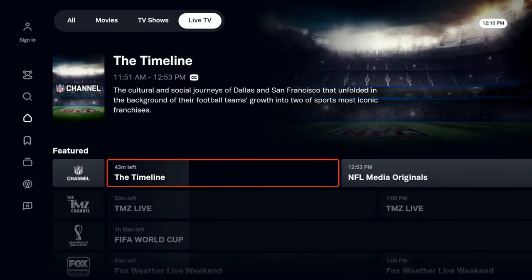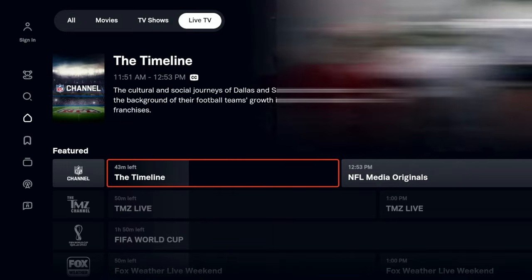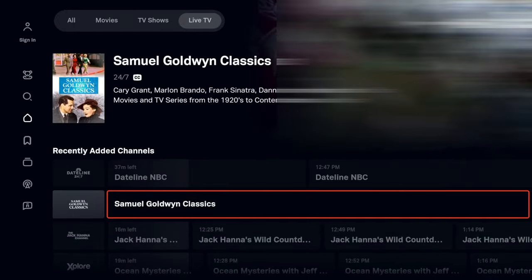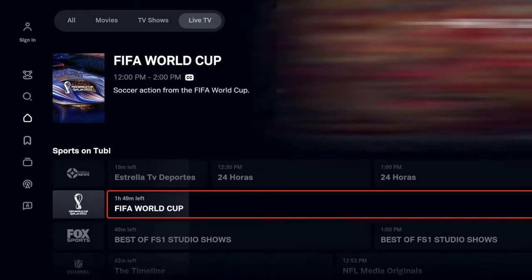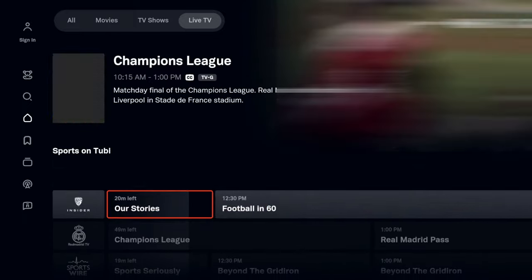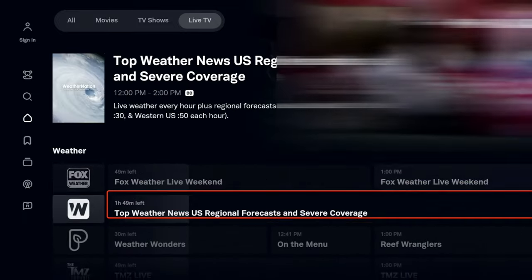You're going to have a traditional TV guide. You can see they have the timeline. They have the NFL Network right there. They have TMZ, FIFA World Cup. They also have Fox Weather, Dateline, Explore, ABC. They have FIFA World Cup right there. MLB Greatest Hits. Ultimate Strongman. Against a great team on all right, so you can see, looks really good. Ton of options available for you.